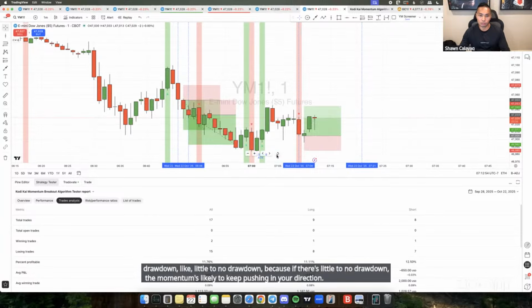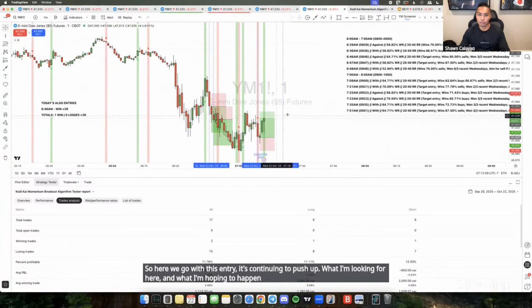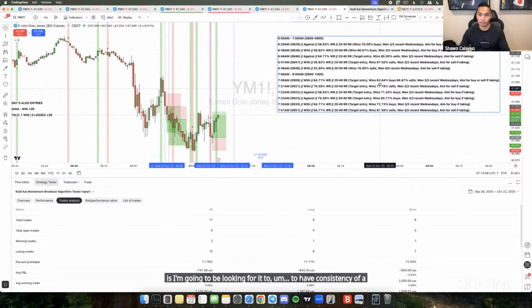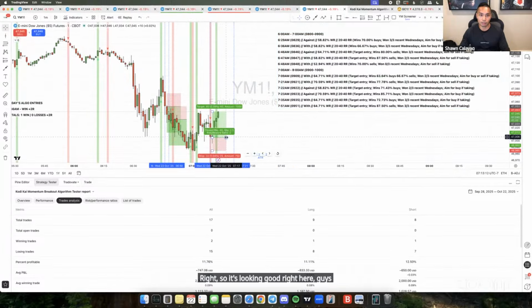So here we go with this entry. It's continuing to push up. What I'm hoping to happen as we get closer to this 721 entry is that I'm going to be looking for it to have consistency of direction, which is likely to be a sell. All right, so it's looking good right here, guys. Full TP again right there. Man, fuck me.